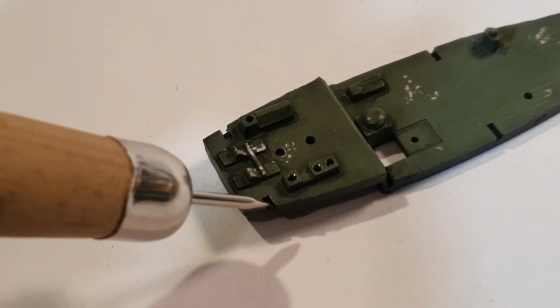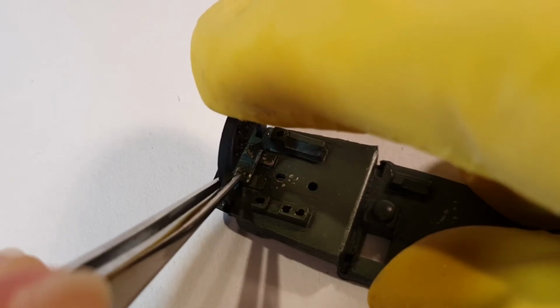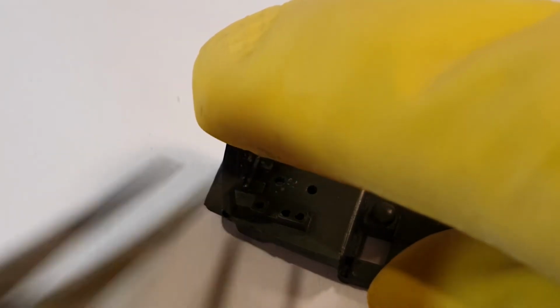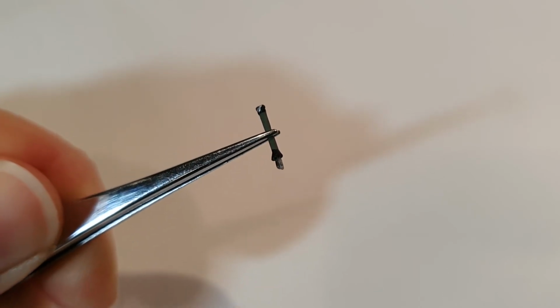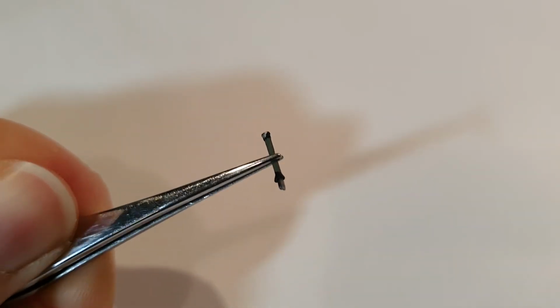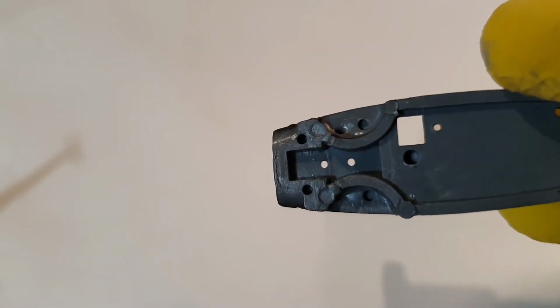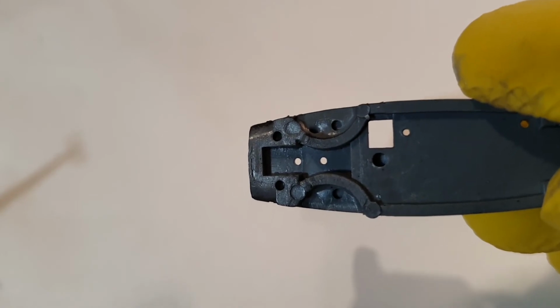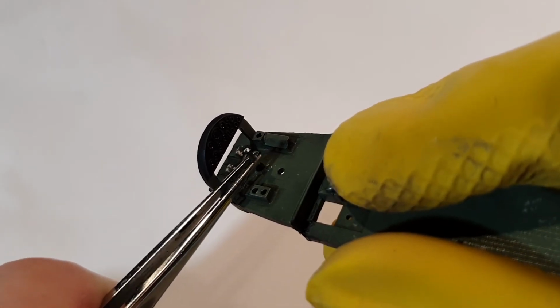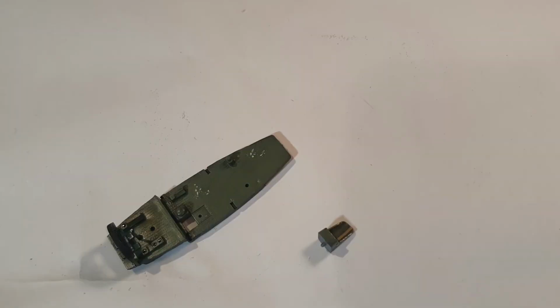Given how much paint has built up in those little crevices there, I don't think poly cement is going to be particularly effective. So what I'll do instead is I will fix the instrument panel on with some super glue. The joystick, on the other hand, has a bit of exposed plastic on the bottom of it. So what I'll do is I'll stick it in to its hole, which is the one most on the left, and then I'll run some glue underneath there. Just like that. And I'll do the same thing for the pilot's seat.